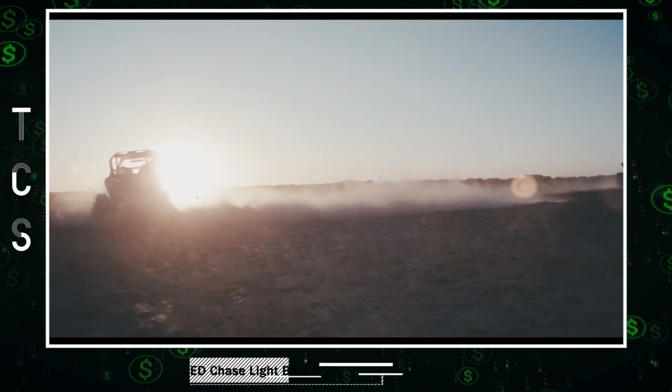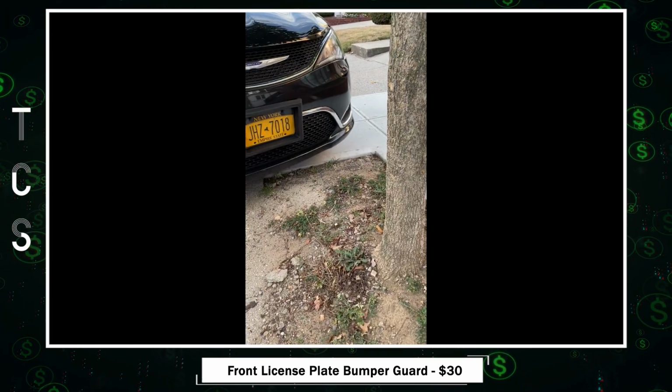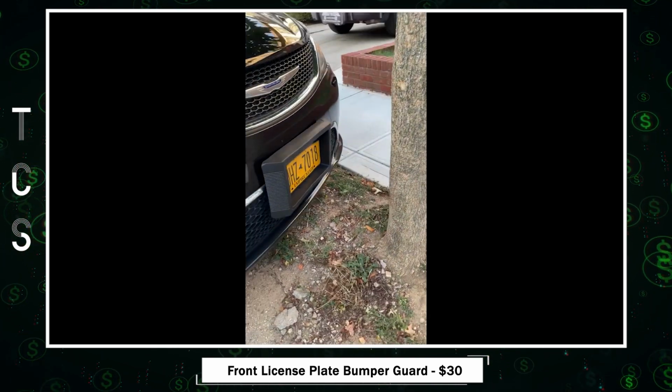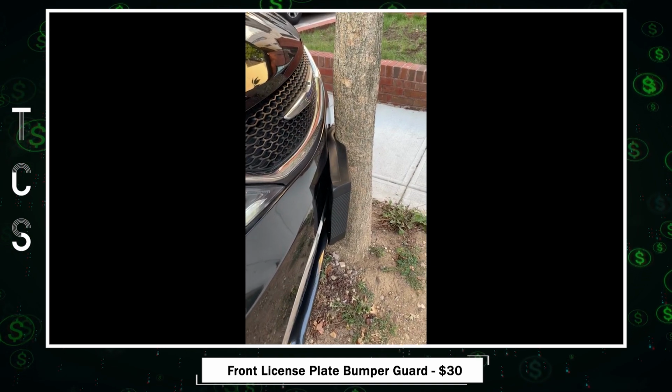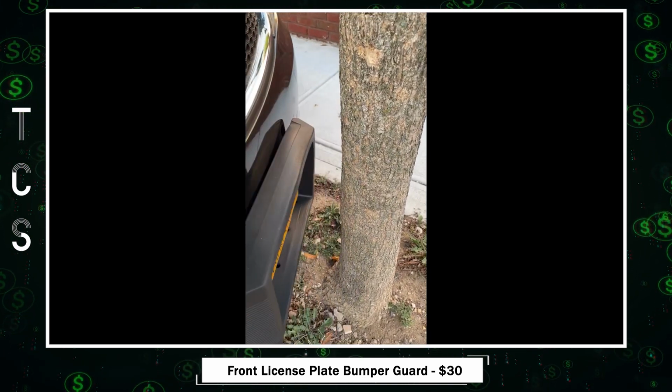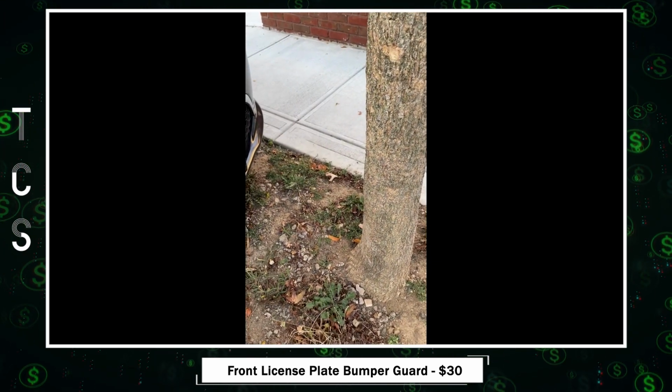Bump 360 XL Front License Plate Bumper Guard, a quick and easy solution for universal bumper protection. With under 10-minute installation, it fits any front bumper, shielding against bumps, dents, and scratches.